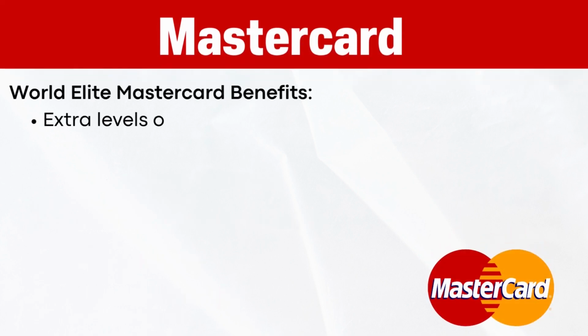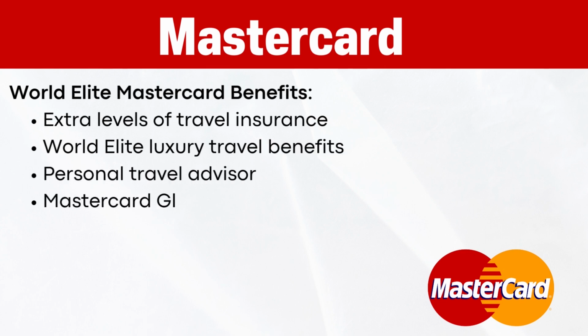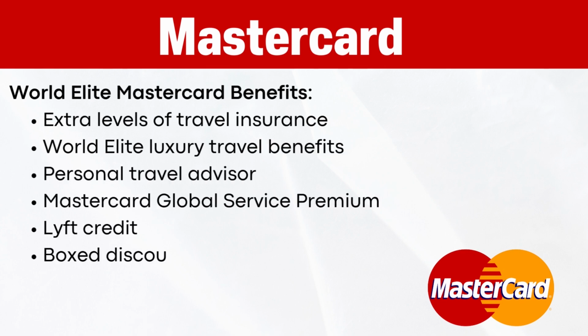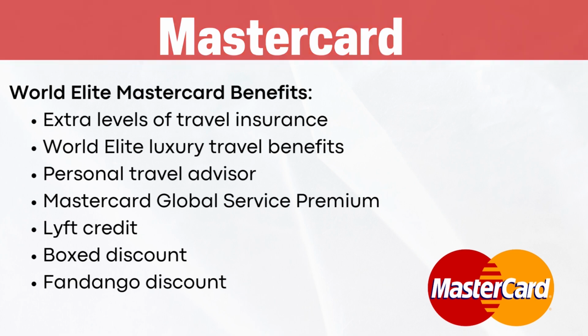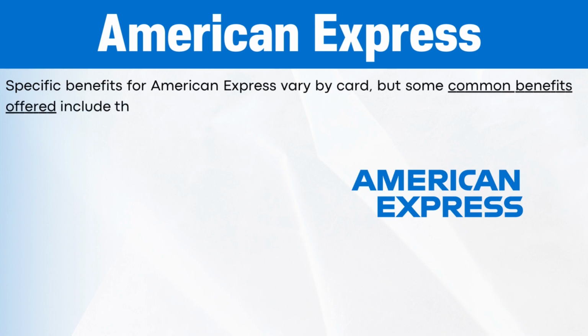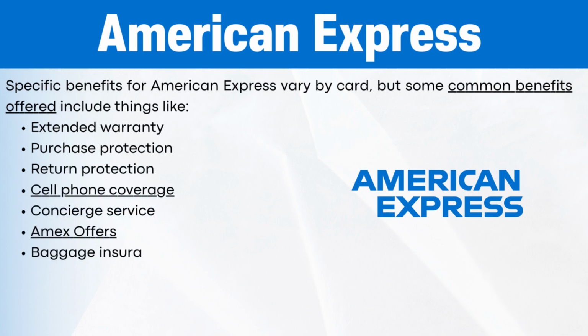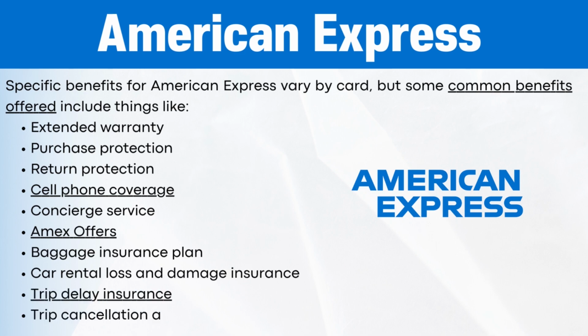The World Elite Mastercard benefits include extra levels of travel insurance, World Elite Luxury Travel Benefits, Personal Travel Advisor, Mastercard Global Service Premium, Lyft Credit, Boxed Discount, and Fandango Discount. American Express, on the other hand, has specific benefits that vary card by card, but some common benefits offered include things like extended warranty, purchase protection, return protection, cell phone coverage, concierge service, Amex Offers, baggage insurance plan, car rental loss and damage insurance, trip delay insurance, and trip cancellation and interruption insurance.